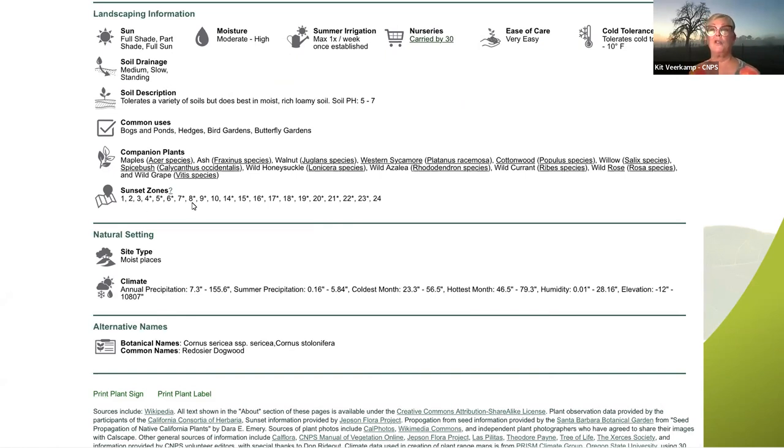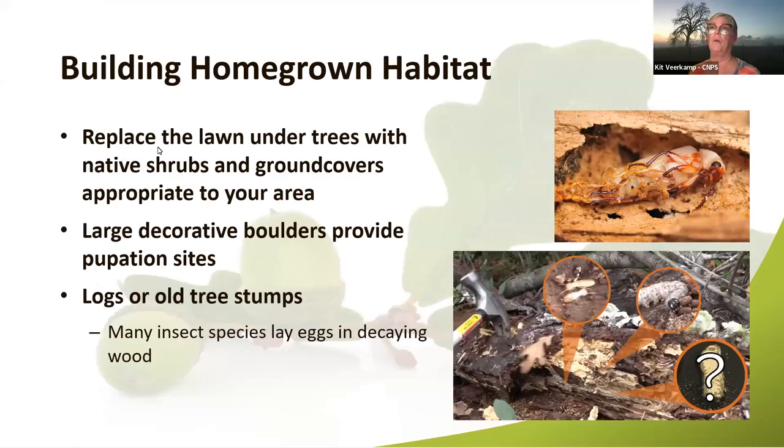Most of the plants do show the Sunset zone so that you can get a better idea of whether it will do well in your specific area. They're not all listed for every plant, but for the most part, if you simply look at the map, you'll get an idea of whether or not it will grow where you are.